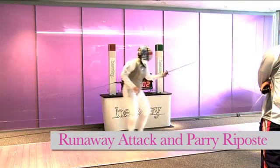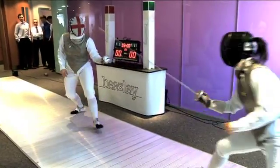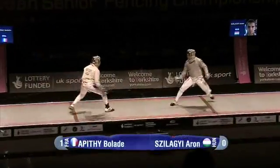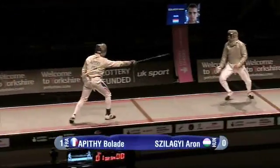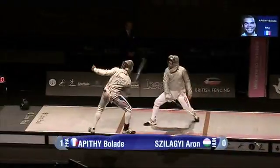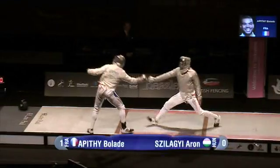Other must-haves in the fencer's arsenal are the runaway attack and the parry riposte. Fencers work 2 or 3 steps ahead. The dramatic runaway attack draws the attacker down the piste, and once Apeti makes him miss, he goes in for the kill.